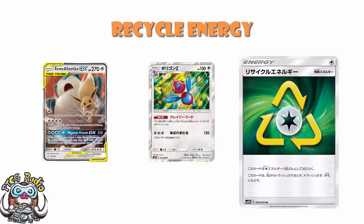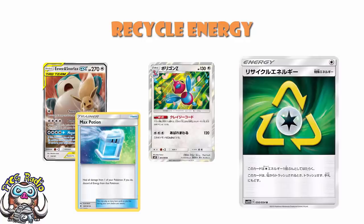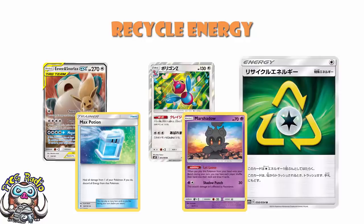Because Max Potion. You use Max Potion here, and Max Potion completely heals a Pokemon. What's the downside of completely healing the Pokemon? You've got to discard all the energy. But now the energy goes back to your hand, and you can reattach it next turn using Porygon Z. Although here, if your opponent drops a Marshadow, it will be awkward because you will need to find all 4 of those energy, and that can be a little bit of a pain. But my point is, this opens up so many options.